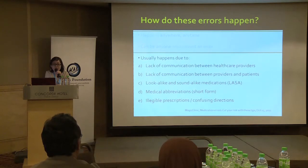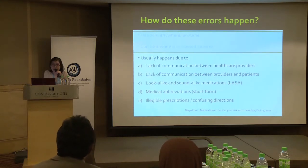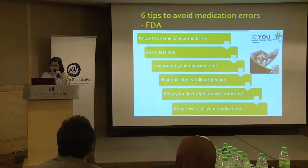Of course, medication errors also happen nowadays because a lot of medications in the market look alike and sound alike. Just like your Maggi Mee and your Ibu Mee, they sound alike, look alike, right? Sometimes in pharmacy, we may have given you the wrong thing. Then there are medical abbreviations, the short forms. Sometimes in communication with you, we may have said EOD, which actually means every other day. So if you are unsure, just ask. And last but not least, the prescription with confusing directions.